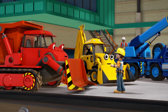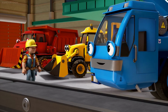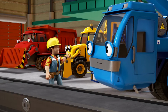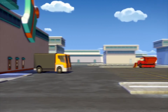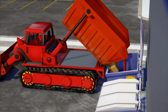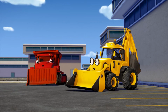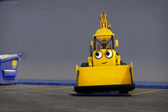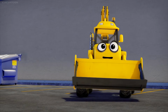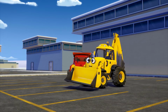Now, Scoop, Muck, I need you to clean up all this packaging. Okay, Bob. Lofty, when Leo and I are in position, can you lift up this next picker arm? Sure thing, Bob. Hey, look, Scoop. I'm a robot picker arm. That's pretty good, Muck, but I think I'm better. No, you're not. Look at me.